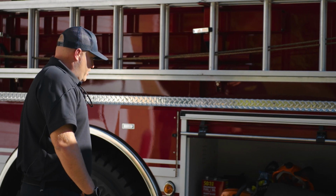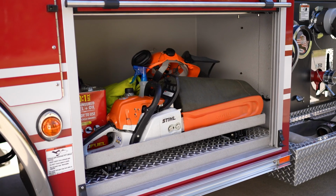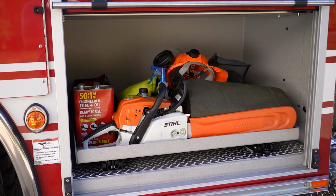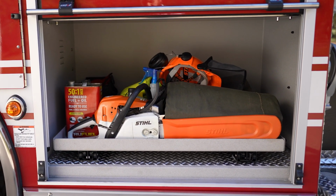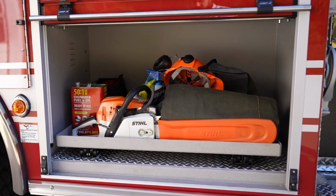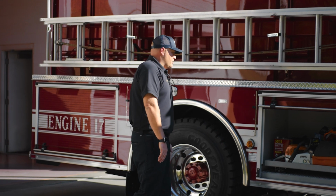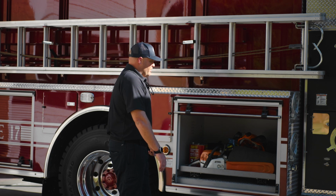In this compartment up front, in the older engine, this is where we had to have all of our medical equipment. And with it being in the cab now, we cleared that up. So you have your chainsaw, chaps, extra fuel, helmet, eye protection, hearing protection, everything you need for clearing roads and removing trees from houses and vehicles. All that stuff is there. And of course, we use this for roof ventilation as well. So all that is there together in one compartment.